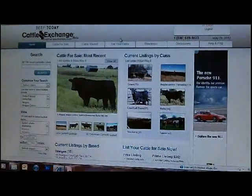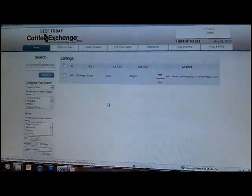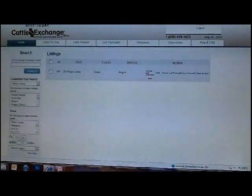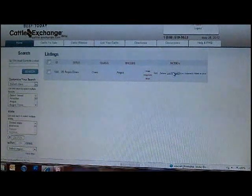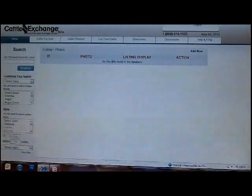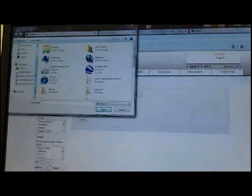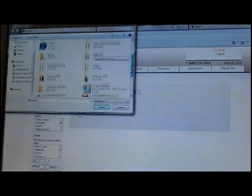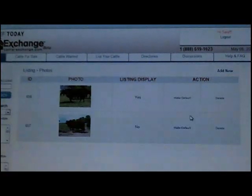Go to Cattle Exchange, log in, and click List Your Cattle. If you already have a listing, it'll appear here. What you can do now is you can list photos, and we're going to add new. One by one, you can go in and add your photos and click Submit.